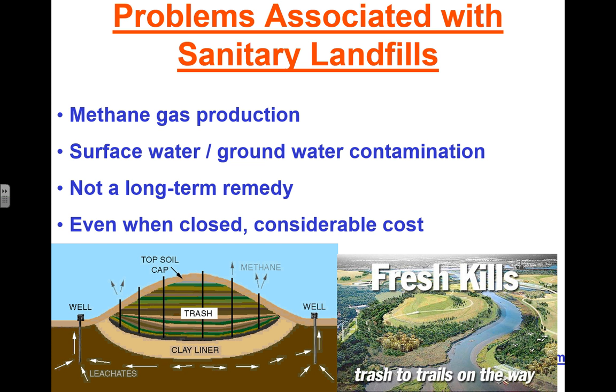Just to give you an example, this Fresh Kills landfill is in New York. It was the largest landfill in the United States. It closed in 2002, and they're making it into a park, which is pretty cool. But it's estimated that it's leaching about 1 million gallons of liquid down into the ground every single day. So even though it's closed, it's still a problem.